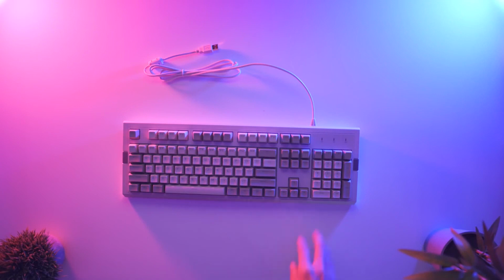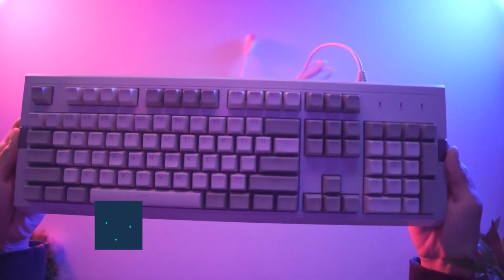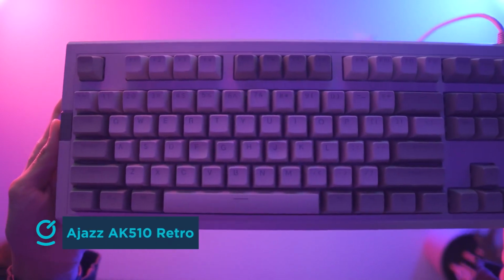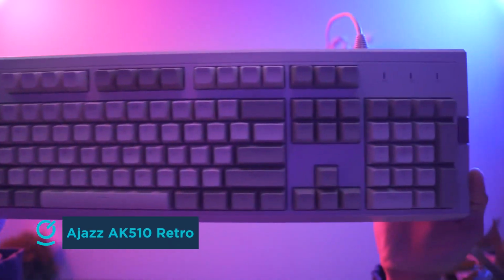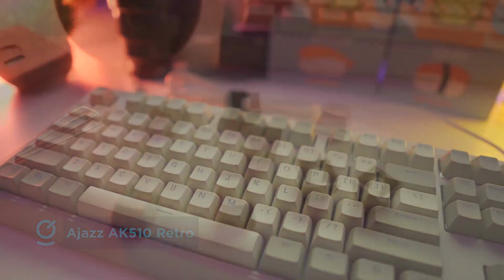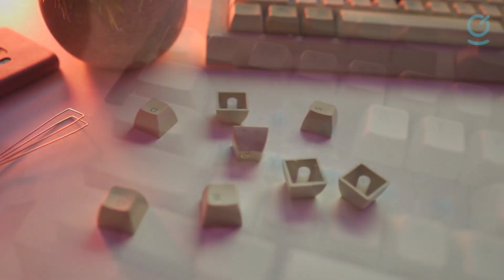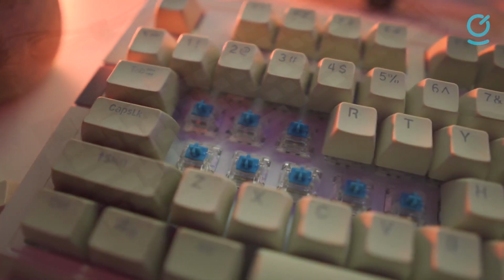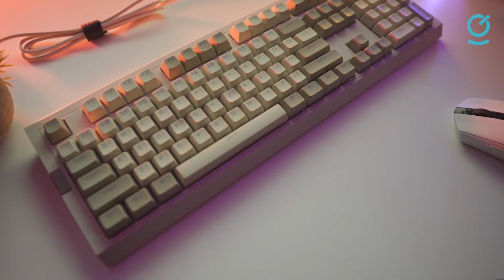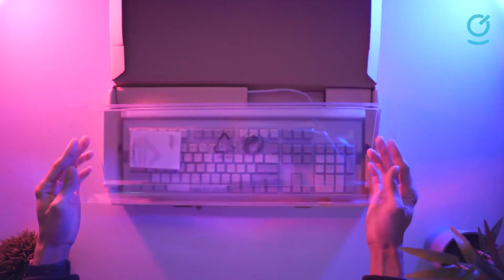Ajazz AK510 Retro. If the Ajazz AK510 Retro looks like it's straight from the 80s, well, that's kind of the point. Looking very much like the original IBM keyboard that so many keyboard nerds lust after, it also endeavors to act like one too. You get the choice of Cherry MX blue equivalents or genuine Cherry MX reds, which, while an odd choice, is a welcome one, so you can choose quiet typing or that old school clickety-clackety typing experience.